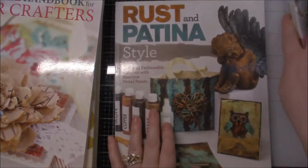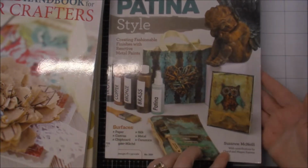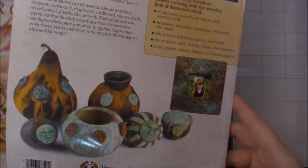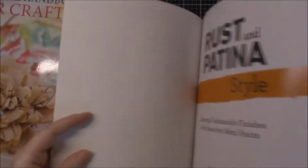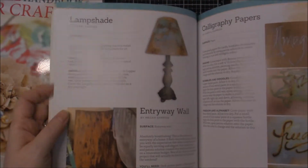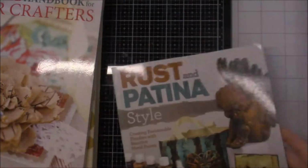Next is Rust and Patina. So this is by Suzanne McNeil. Original price was, I have no idea, $16.99, and I got it at the sale for $2.25. So this talks about how to make new things look old, or how to rust and patina things, make designs. Lots of good tips and inspiration here.